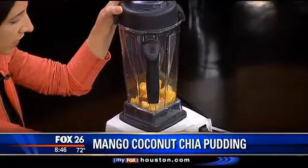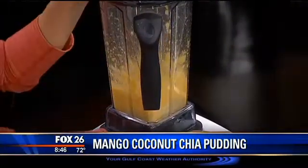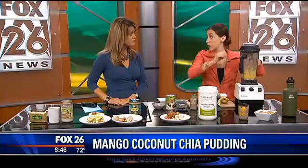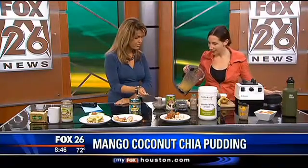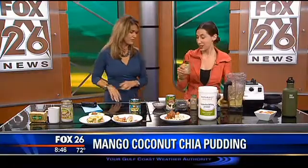Those quick carbohydrates are important because that's going to actually repair and get back that glycogen and help us with the muscle gain. And I would think that this is really going to fill us up too, because it's nice and thick, right? Absolutely. It's going to make you not want to go back and grab a bag of chips or something.